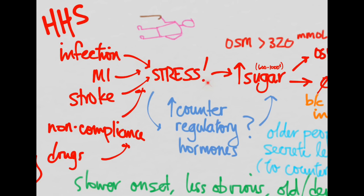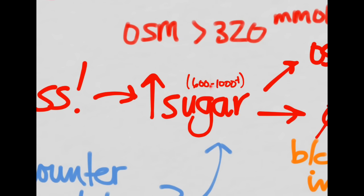So the way I postulate it works, but I don't know that I've read this anywhere, is that you get this increased stress, and so now you have an increase of the counter-regulatory hormones. And those things work against insulin. So whatever insulin that was there before, the body was already not responding to that well because it was resistant to it. And now it's extra not responding to it. And so what happens? The sugars go up and up and up and up. And you can see the sugars can be in excess of 600 to 1,000 or more. I think we had a case a couple weeks ago where a patient had a sugar of over 2,000, which is crazy high. And that sugar is an osmotically active thing.